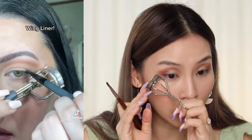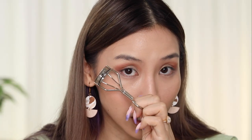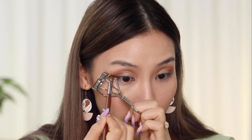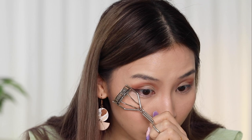Okay, so next she uses the side of the eyelash curler, places it against her eye just where you would normally wing out your liner. And then she grabs a brush and I think she's using eyeshadow. She kind of just lightly fills that area in. And then she removes it. Oh, okay. Did you guys see that? Wow, okay. I think this might be one of my favorite ones so far.